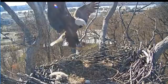Once the eaglet gets food, it is just like a regular human baby. It falls asleep, and that's what Little Spirit is doing. We call it, in chatter world, a food coma. Basically Little Spirit's in a food coma, and it looks like Liberty here is bringing in another fish. So Little Spirit's about to get fed again.